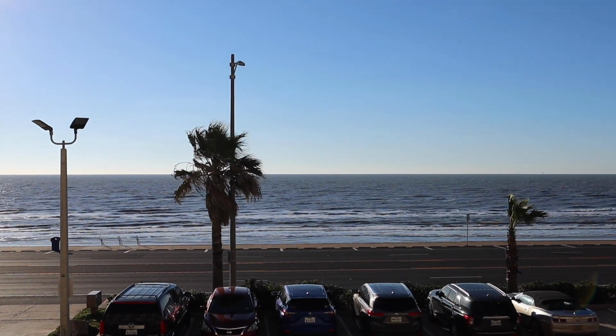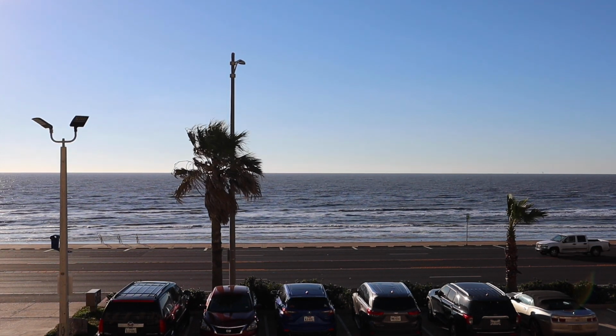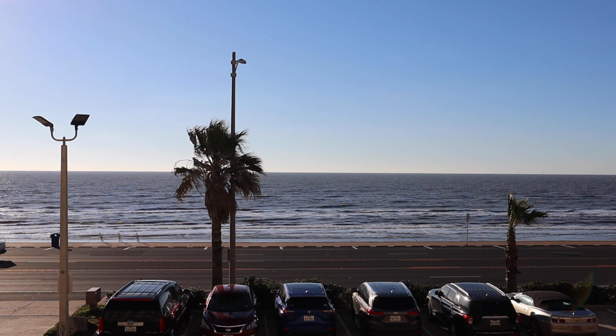This is the view from our balcony. Look at that beach. Isn't it beautiful? The waves look so nice and the sunlight is hitting the water perfectly.